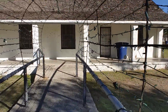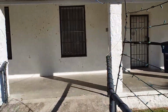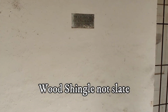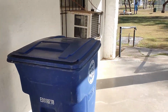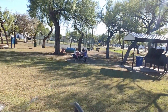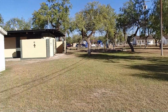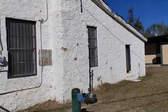This comes up to one of the first buildings. You can kind of see, it has an old slate roof on it, iron bars. Work Projects Administration, 1939 to 1940. Probably not going to be able to see inside, but we're going to go around. I have family sitting over here at the picnic table. They have a park here, like I said, but then there's other buildings you can see off in the distance that we're going to go check out. But yeah, kind of cool.